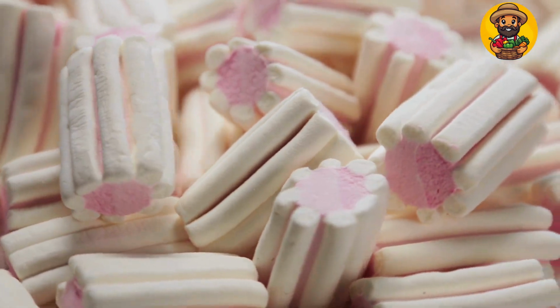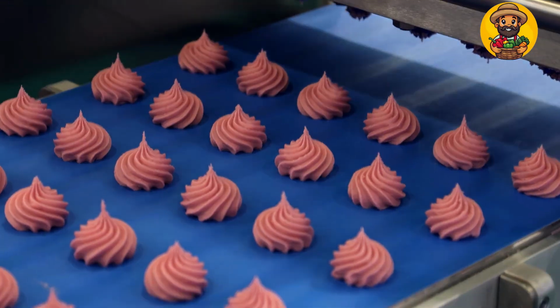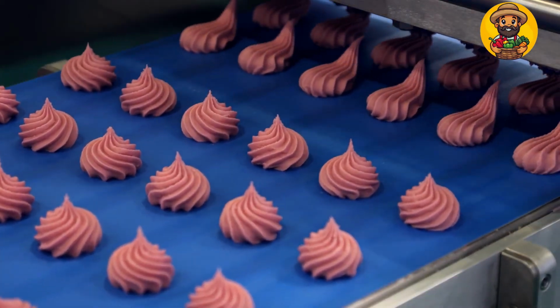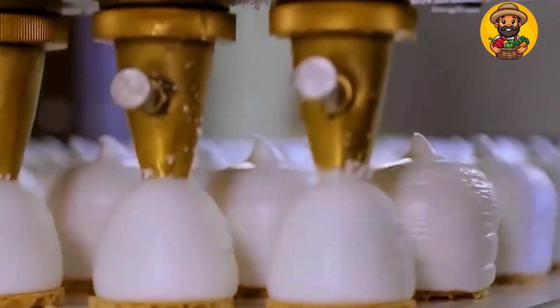Speaking of personalized shapes, marshmallow companies frequently employ interchangeable molds and dies to produce a wide variety of designs. Thanks to today's technology, you may find anything, from the basic cube to something completely new.